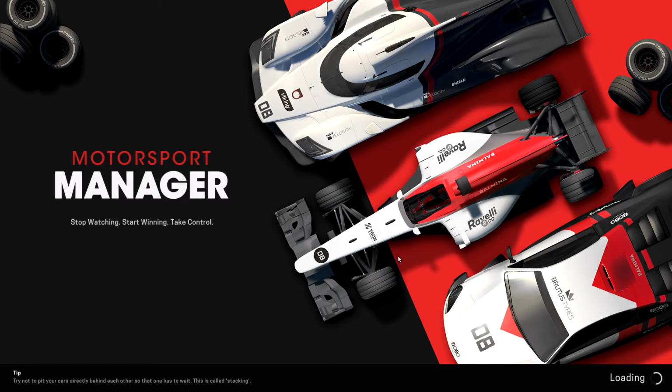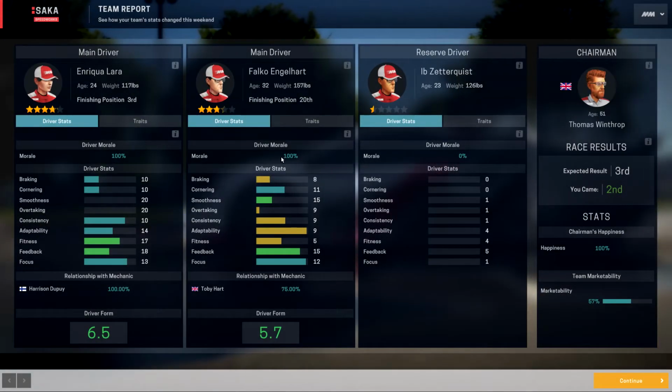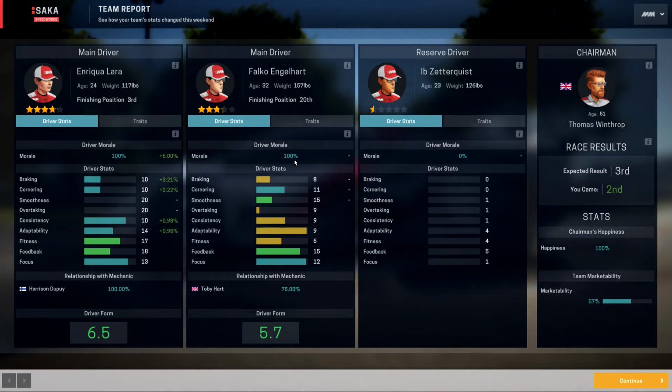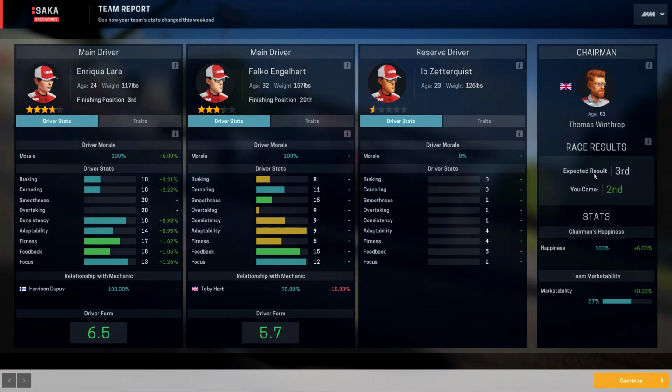There you go. Let's go ahead and load up the drivers, please. Falco, I'm sure, is going to be demoralized and crushed after that. I don't know if it's his fault or not, but we will see. We will see indeed. So how's your morale there, Falco? Oh, 100%. You couldn't be happier with stuffing the car in the wall. Okay, I got you.